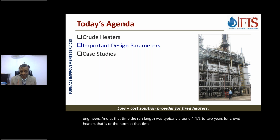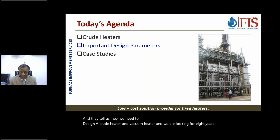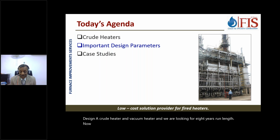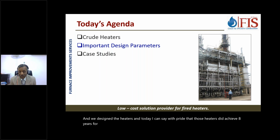Now fast forward 30 years, 2008, we are contacted by Citgo in Lake Charles, US. And they tell us, hey, we need to design a crude heater and vacuum heater, and we are looking for 8 years run length. Now 8 years is a very, very long time. We accepted the challenge and we designed the heaters, and today I can say with pride that those heaters did achieve 8 years run length. I will show you how we did it.